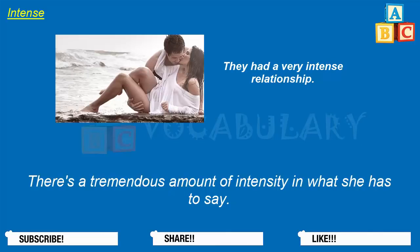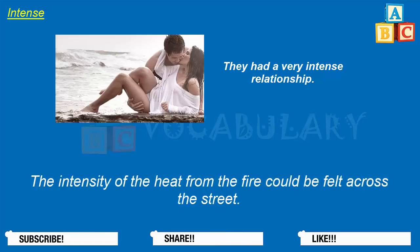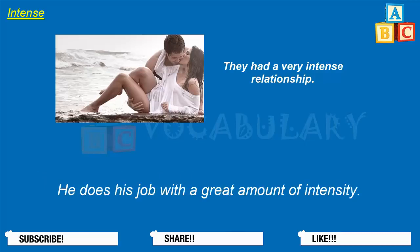There's a tremendous amount of intensity in what she has to say. The intensity of the heat from the fire could be felt across the street. He does his job with a great amount of intensity.